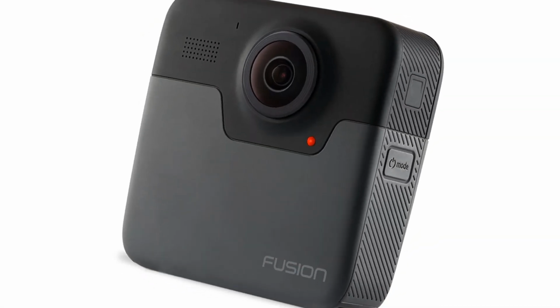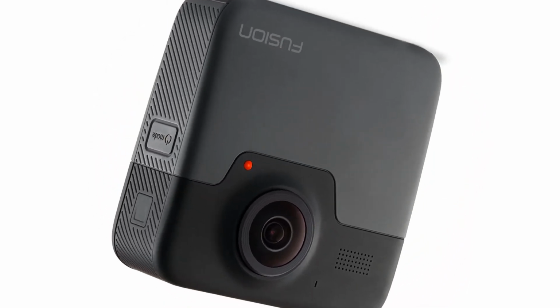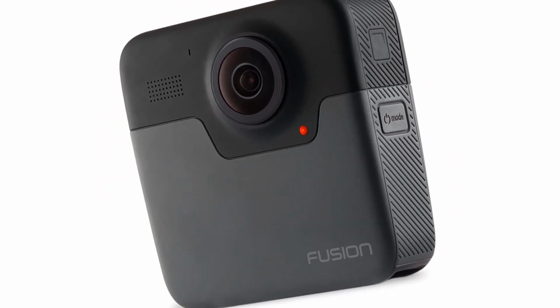Resolution: 18MP, video resolution 5.2K, waterproof: yes, 16 feet, zoom: N/A, connectivity: Wi-Fi, Bluetooth, SD card.